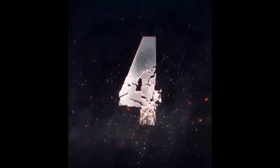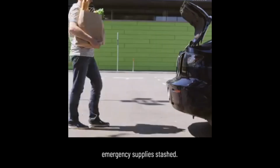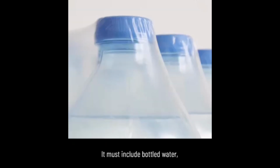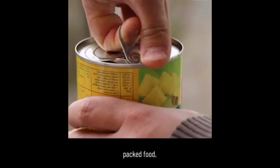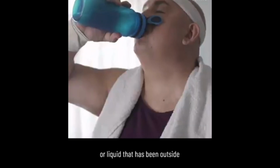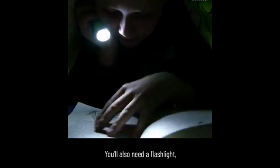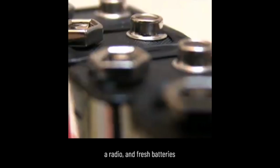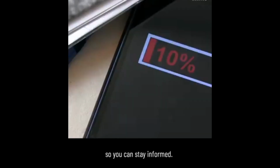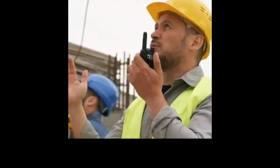Step 4. Prepare your supplies. If you live near a nuclear power plant, you need to have a place to shelter, and you will need to keep emergency supplies stashed. It must include bottled water, packed food, and essential medicines. Avoid consuming any food or liquid that has been outside or exposed to radiation. You'll also need a flashlight, a radio, and fresh batteries so you can stay informed. And don't forget cell phone chargers and two-way radios.